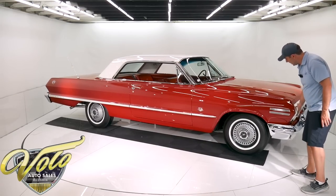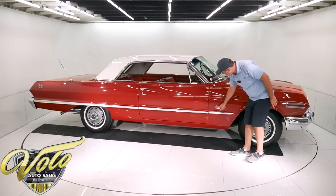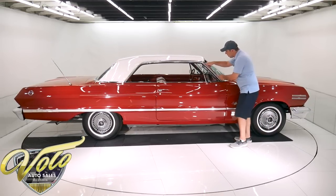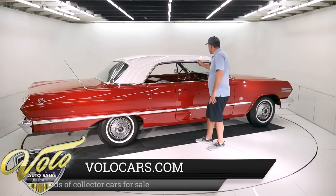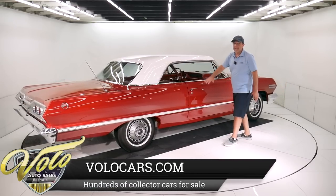Correct T3 headlamps. Chrome trim right here is shiny. 409 cross flags. The moldings. All of this stuff. Not just the bumpers, but all of this stuff is just pristine. I hate to say pristine because I don't want someone to say, oh, there's a nick there, but I'm not seeing any. I just wiped this whole car down.